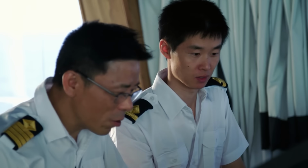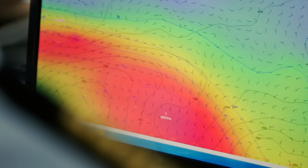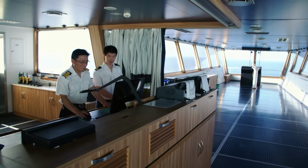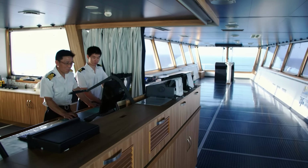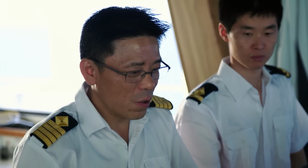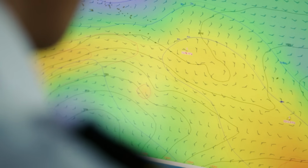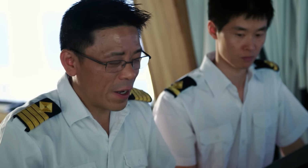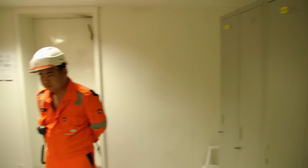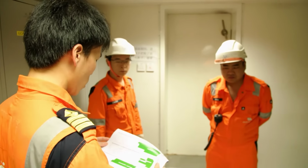It looks like, oh no, there's a lot of yellow and red. Reports are calling for heavy storms directly at the Panama coast. It's a serious danger for the mega transport. If we encounter bad weather, the ship will start rolling and pitching too much. This means first that we cannot speed up and lose time, but also second, we are afraid of our cargo that could start moving. And, in the worst case, major damage.